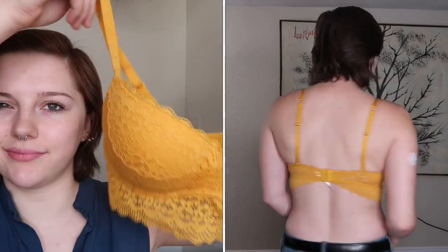The next one that I got, this is probably my favorite one. You guys know I'm obsessed with the color, and I got 3 of these bras, and I feel like this one just fits the best. I got them in different colors. This is a 36C. It's $12.99. Let me buckle this thing. This thing is a 2-hook, but it is what it is.